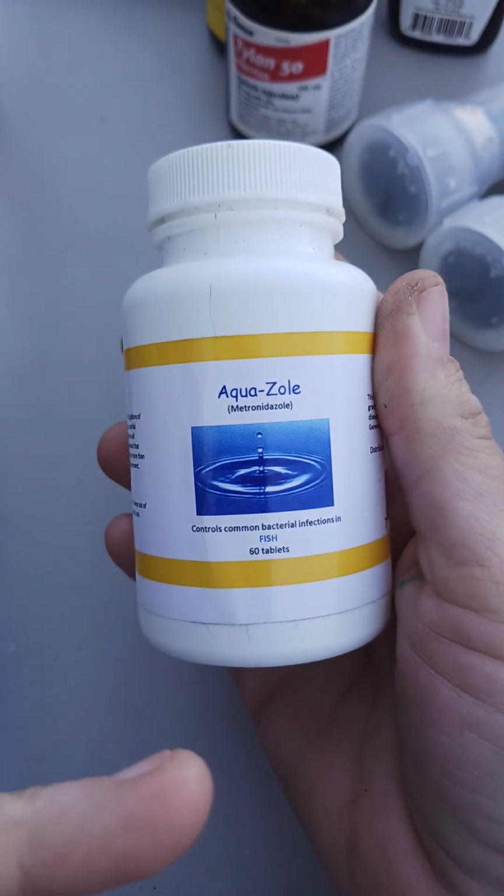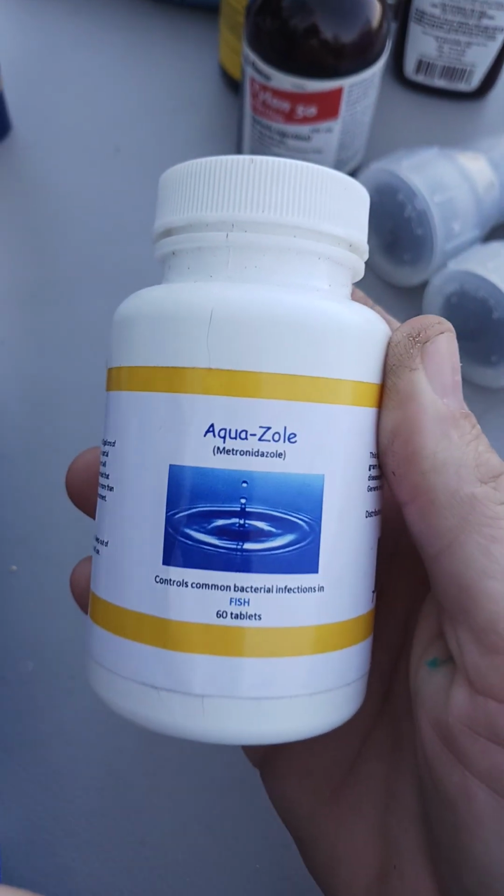You can also use this for sour crop. I did not know that. My vet told me that.